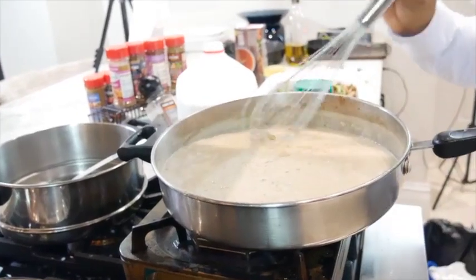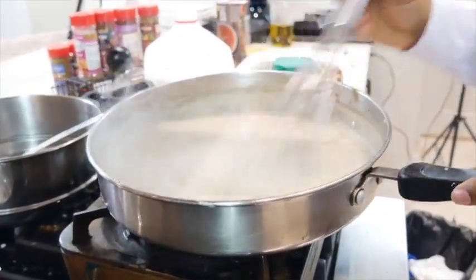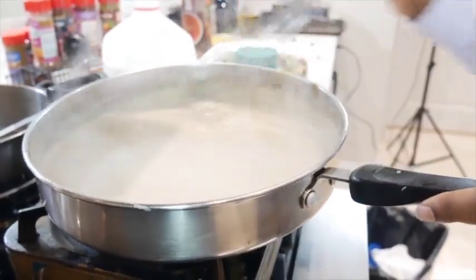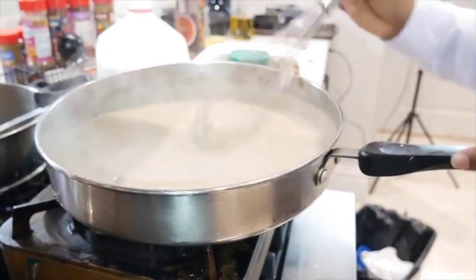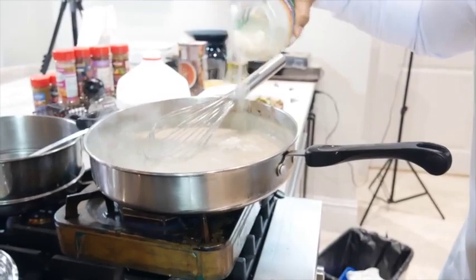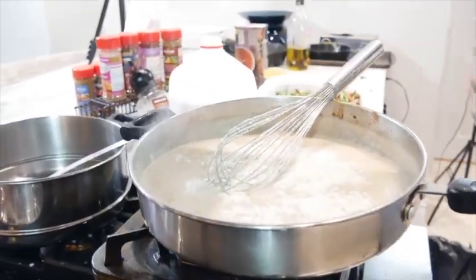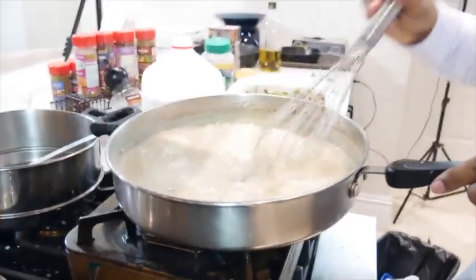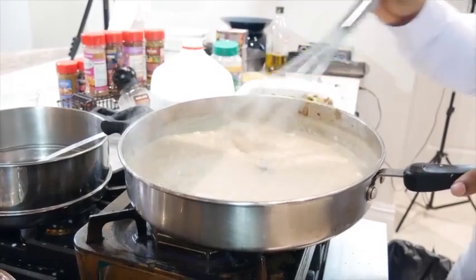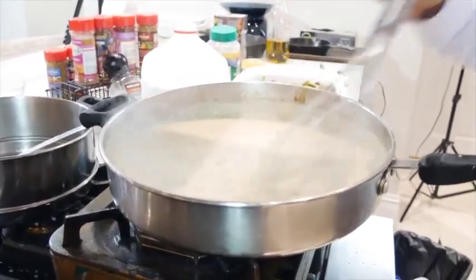Now I'm going to give that a whisk. So we don't want the sauce to be too heavy, we just want it just right. And this is how we're going to do that. Now I'm going to add another little secret in here. I'm going to add a little bit of Parmesan cheese, just to make it a little extra rich. I'm going to stir that in here. Look at that. Perfect, perfect, perfect.